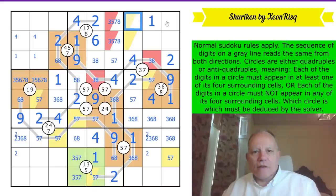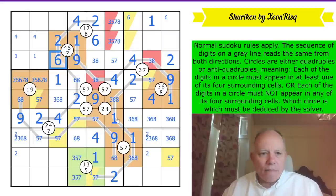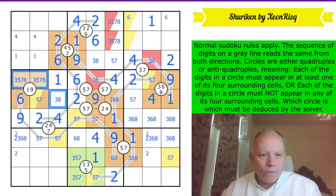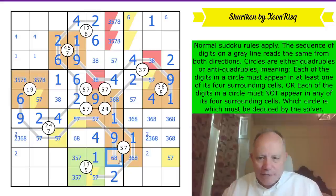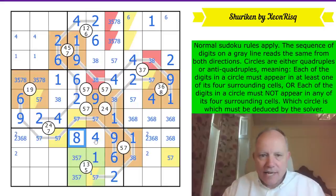6 must be in one of those two cells. What about this row? We've got a 3-8 pair, looking at that. That is a 6. It's on a palindrome. I can fill it in there. It goes here in box 4. That's on a palindrome. It goes here. This is now 3 or 8. On this palindrome, and that is proved by the 6 seeing it. Well, not proved. That 6 sees this cell, that's an 8.